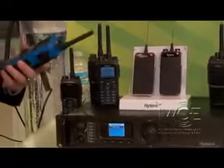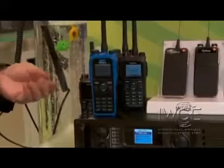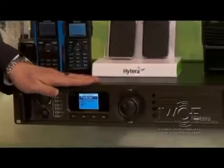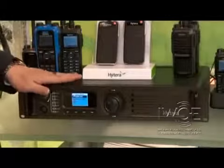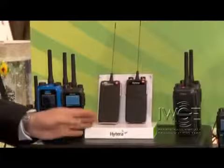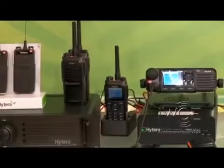What you see here is a blue radio. This is compliant to the European non-explosive spec, which is ATEX, and it's also compliant to the new FM 2010 specification. This will be released end of this year. The bottom here is a repeater. It's a 50-watt repeater, available in the VHF and UHF band. It's fully compliant to the DMR Tier 2 protocol. Here you see two covert radios that will be ready for release middle of this year. And you have the mobiles that are also ready for release for the VHF and UHF band.